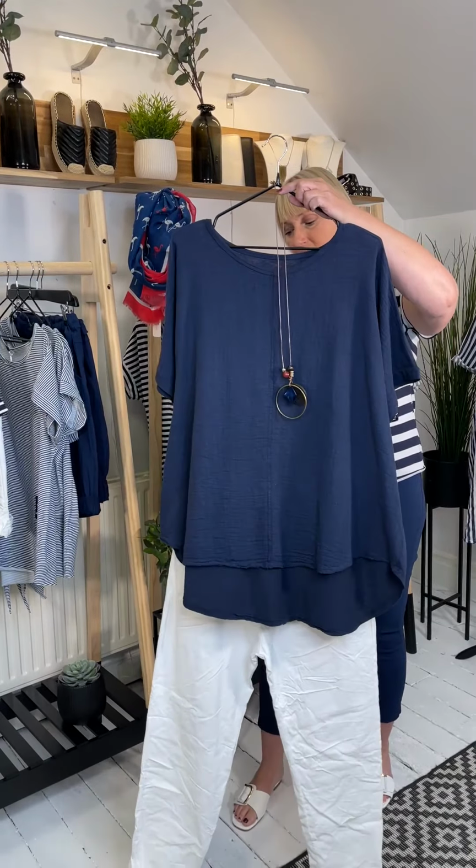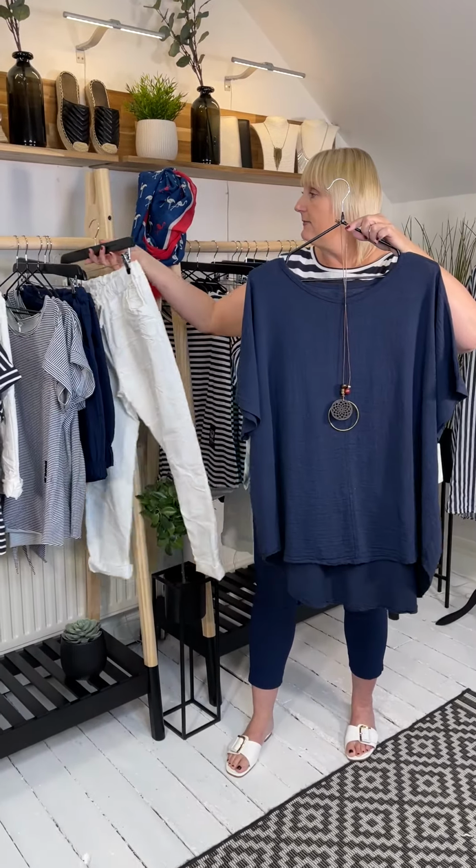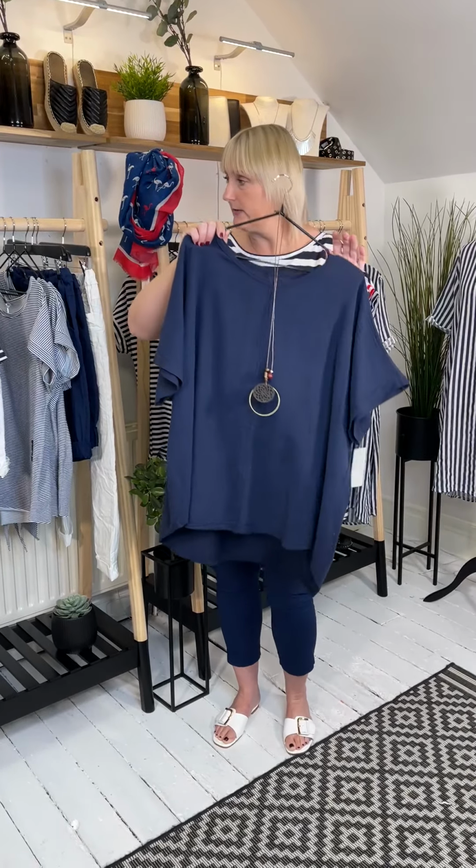And obviously, ladies, it comes with this necklace. You can dress it with it, or you can take it off and dress it without. With a crisp white magic trouser, which also exists in curvy and is also £20, you can team that up. This top is a one size, and we gauge it would fit a size 12 up to a size 20. Would you not say, Marie?